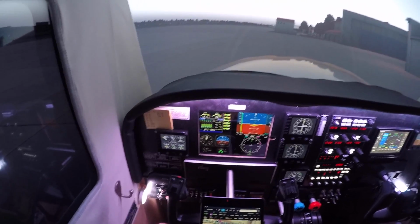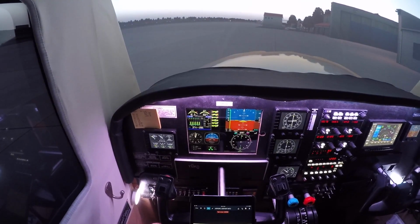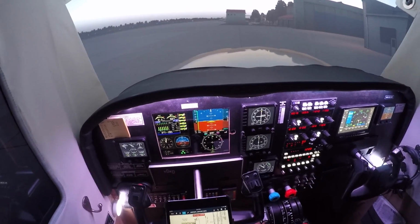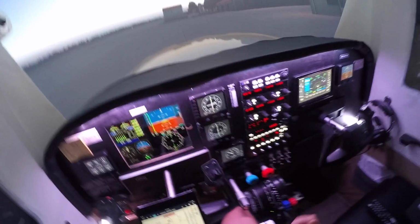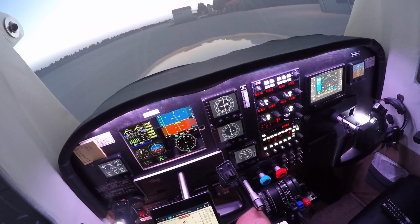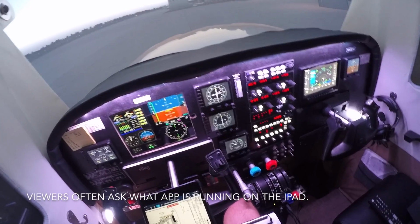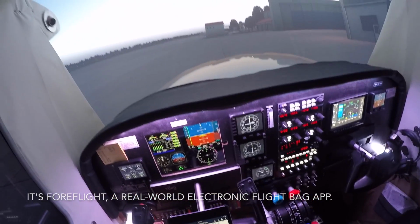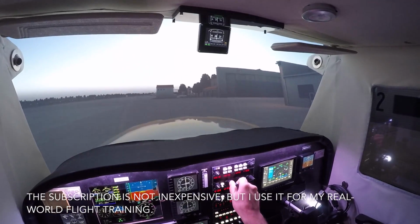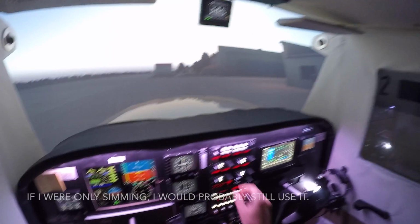Okay. All right. Santa Barbara, I believe, has clearance. Let's check the charts just to be sure. Santa Barbara clearance is 132.9, ground is 121.7, tower 119.7. Clearance, ground, and tower. Okay, so we're going to go on to 132.9, and we're going to be ready to go to 121.7.